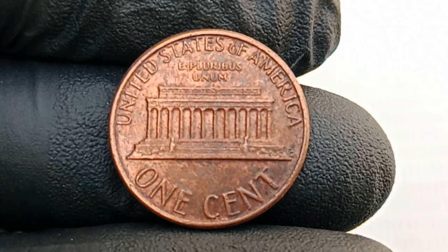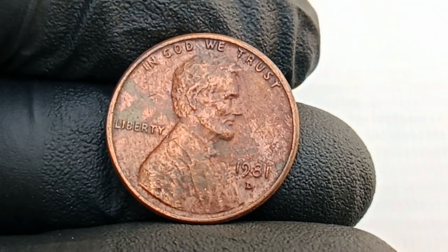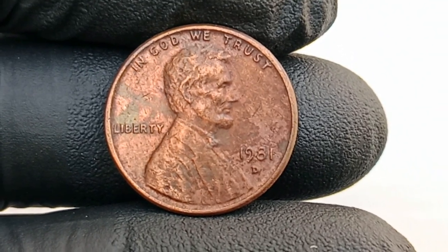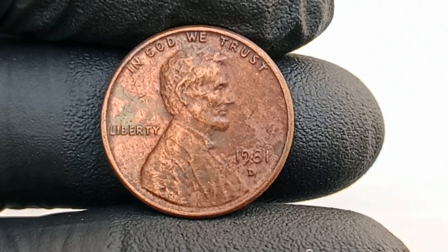The 1981 D penny might seem like just another regular coin from the 1980s, but there's a rare minting error that makes this particular penny extremely valuable. What makes the 1981 D penny so special is a die error that occurred during production, and it's all about the close AM design error.